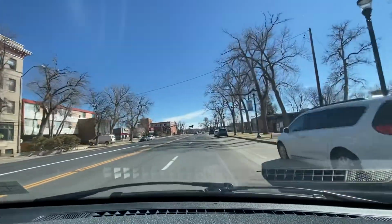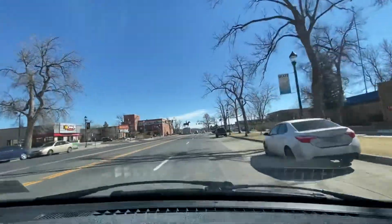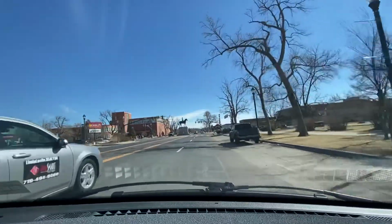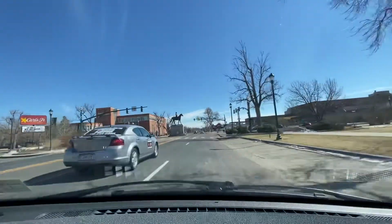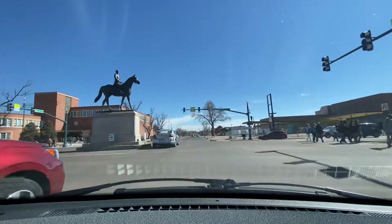See that snowman? We just passed the snowman. And we're coming up on another statue. Right here on our left, you see a man on a horse. We're passing Nevada.